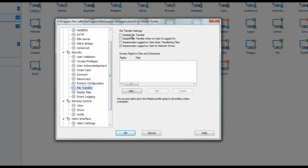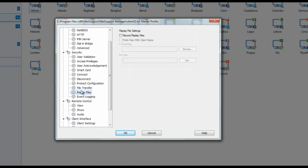So one of the important areas here is we can actually control not only file transfer, but also restrict or limit access to certain areas of our directory structure, another really useful feature. Again, replay files we've touched on before, the ability to create a video recording of a remote control session, either for security or for training purposes. And again, we can choose whether these are going to be recorded by default, where they're going to be stored, and under what user context.